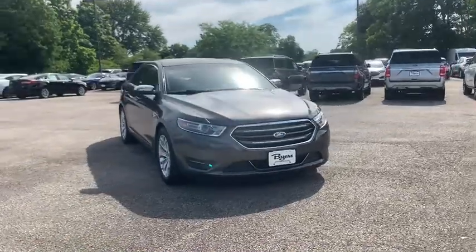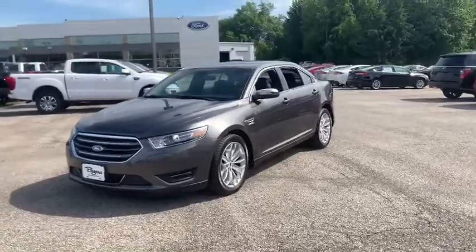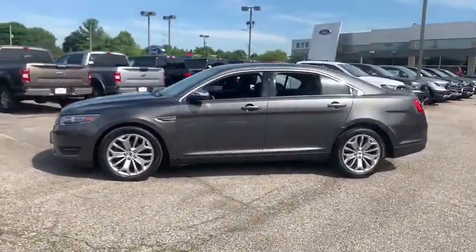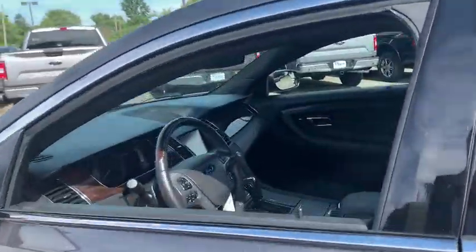Come test drive the 2015 Ford Taurus. This is it. Crafted by an obsessive engineering and design team, the Taurus was created to compete with some of the world's best. This vehicle has less than 70,000 miles.